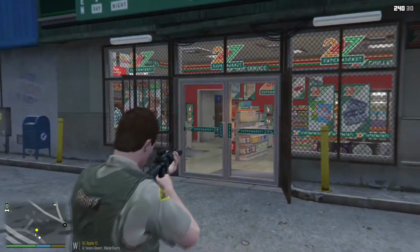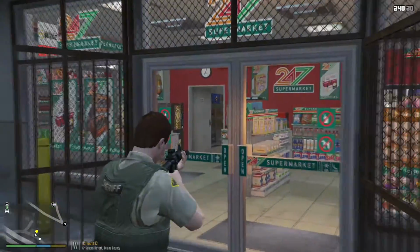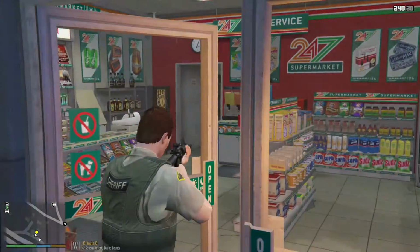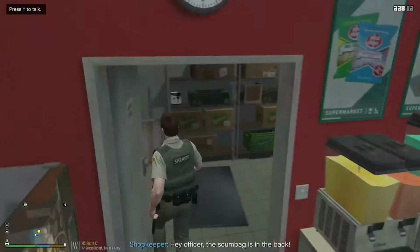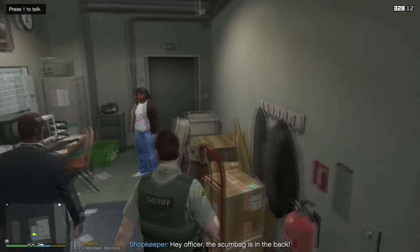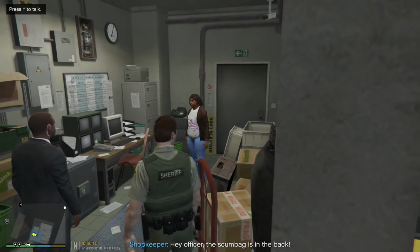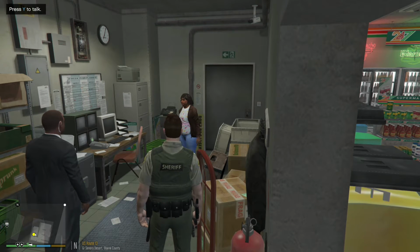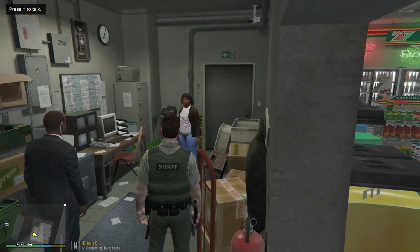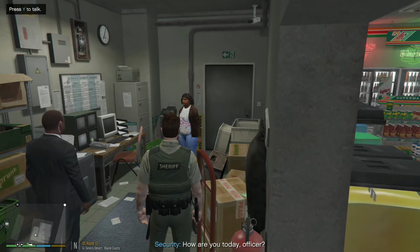Alright, looks like the subject's going to be in the back of the store. Dispatch, we're going to be entering the supermarket. I guess they're going to be in the back here. Hey, officer, scumbags in the back. Alright, I've got a security guard and a black female. Dispatch, I'm going to be out with a security guard and a black female, supposedly the subject that is trying to shoplift. So we're going to go ahead and talk to the security guard and see what's going on.